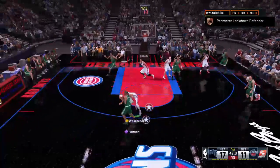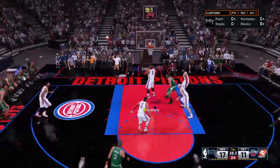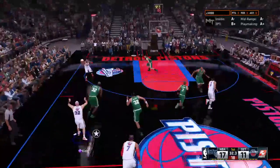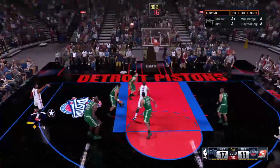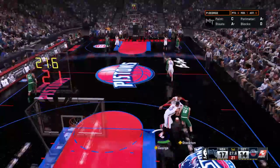Iverson up top. Lets it fly. It's hauled in by George. You almost have to assume he's going to knock those down when he is that open. Nobody near Irving. And a great assist by Kidd as that one goes in. There's a chance he could have a big game if they don't D him up more tightly on the perimeter.